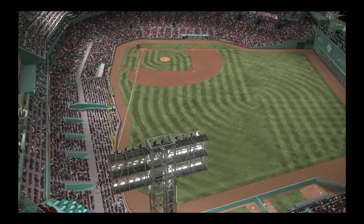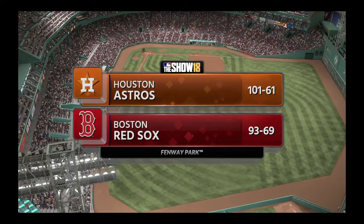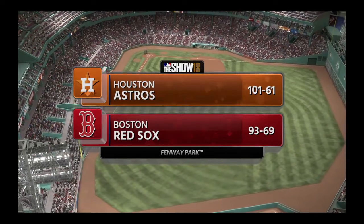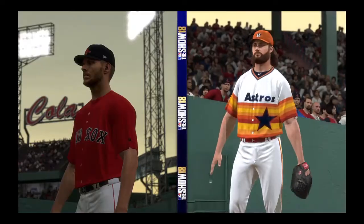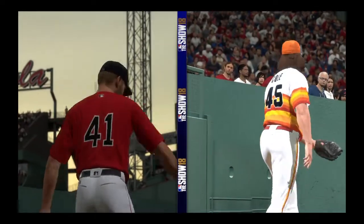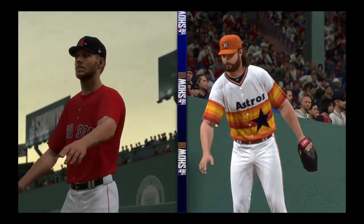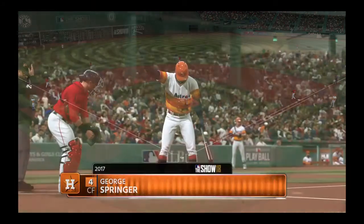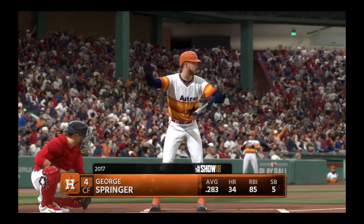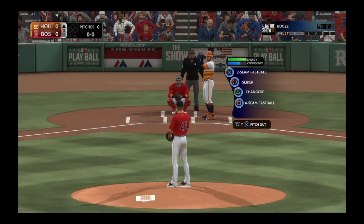Always a treat to see a daytime ball game here, Fenway Park in Boston, Mass. Tonight, an intriguing matchup between the American League's Houston Astros and the Boston Red Sox. Two of the best starters around do battle next. Here's George Springer. He'll get us started in this one under the lights. Leading off tonight for Houston, center fielder.